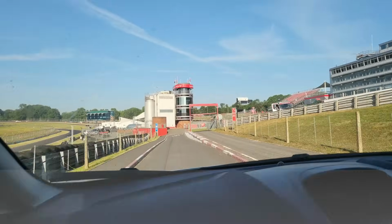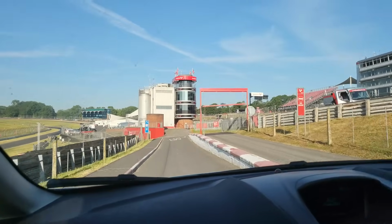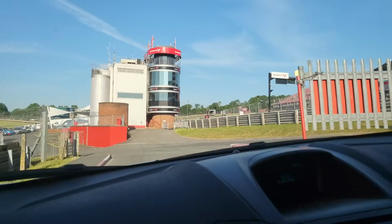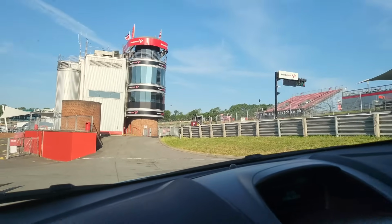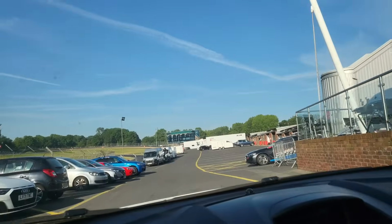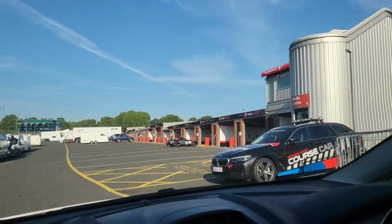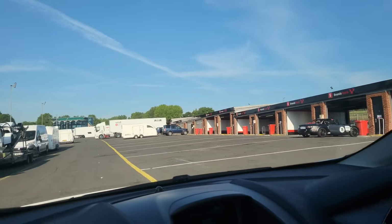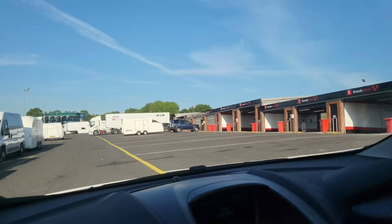So I'm going to be doing it in the Fiesta today, and we're slightly lost, although this kind of looks more like where we should be. What's that? Yeah, there's no one to ask.